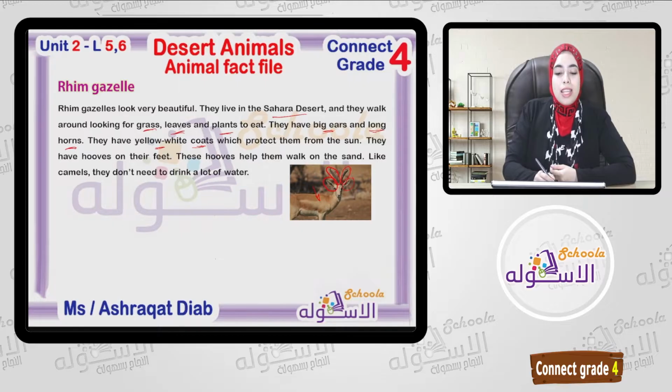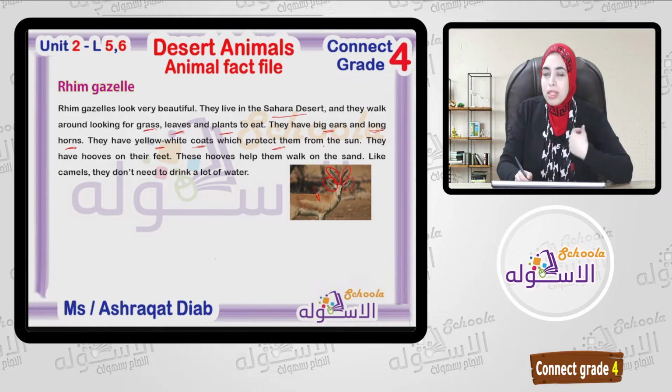Let's continue. They have yellow white coats which protect them from the sun. So what is the function of these coats? To protect them from the sun. They protect them from the sun. Okay?